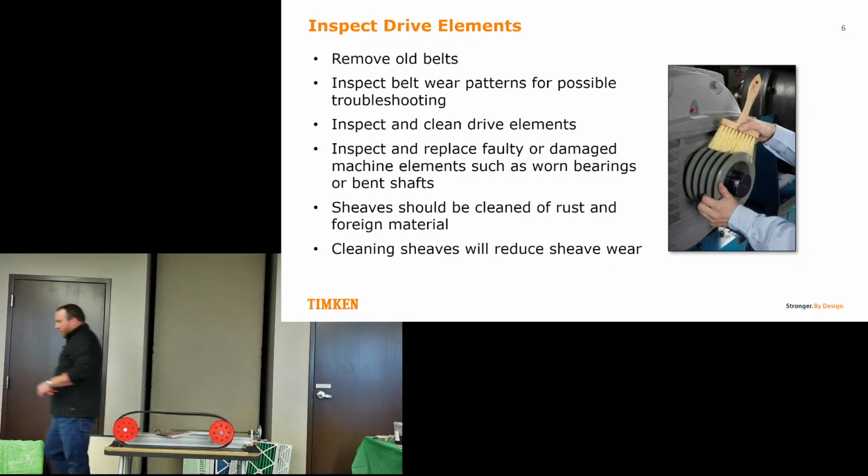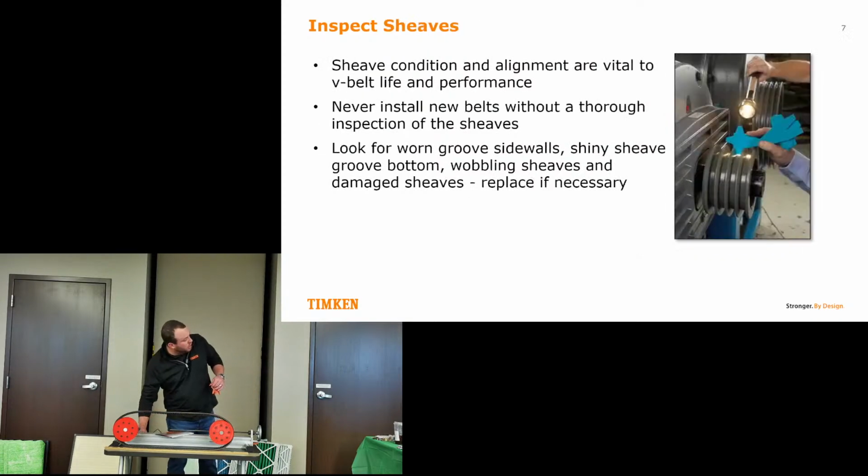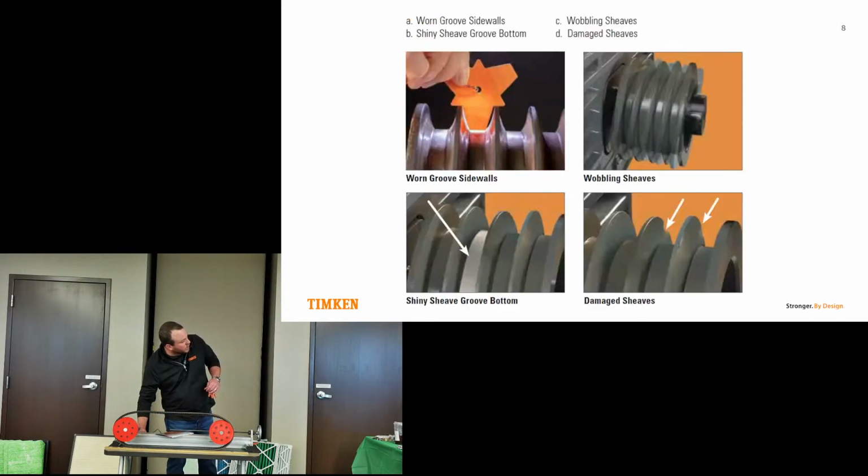And I'll pass this around if you guys want to handle a dirty sheave. Take a look at it. So if my sheave is worn out, it needs to be replaced. There's a good picture of it, right? A lot of daylight there.